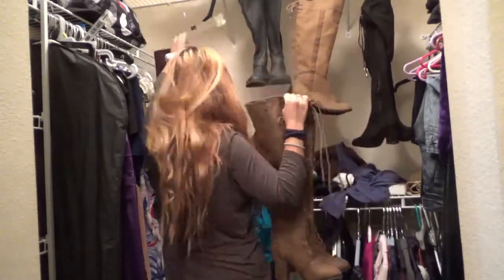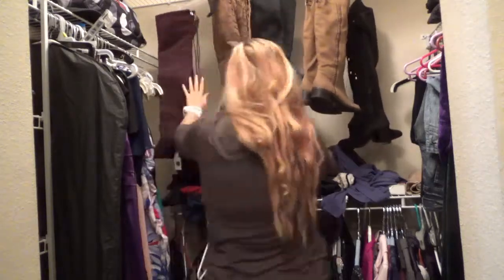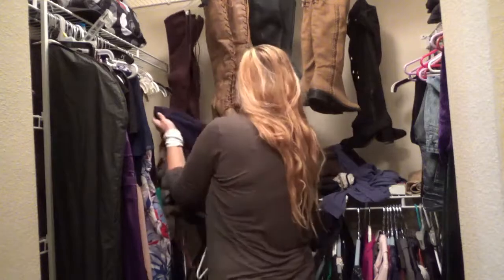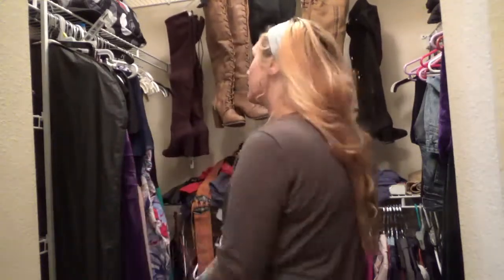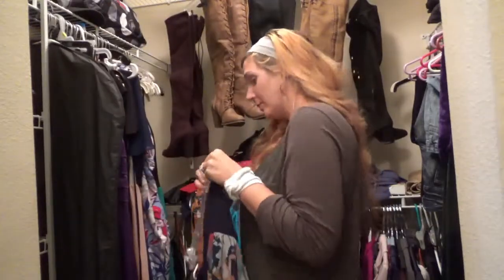Also, since I didn't need all the hanging space for clothes because I was able to clear out some of my clothes, I decided to hang my boots, and it doesn't look super fancy, but I still kind of love that I can have my boots displayed because I have no other way to display them.